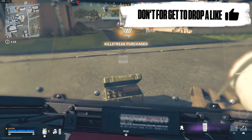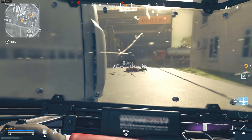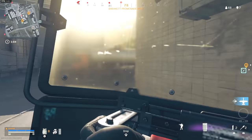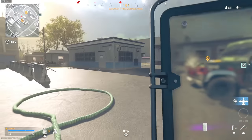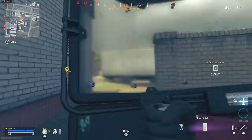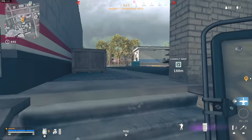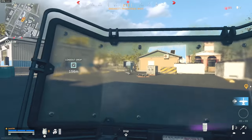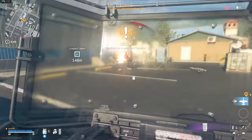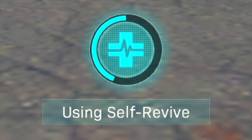UAV entering the AO. He's coming this way. Is he gonna go up top? No, he's not. He's running. Be advised, UAV is being... Where are you going, buddy? No. Fuck. Please tell me he doesn't have self. Thank you, he doesn't. Woo. We got lucky there, guys.